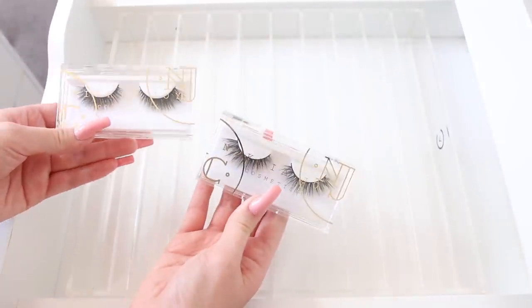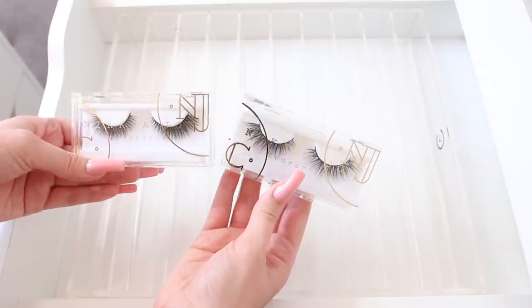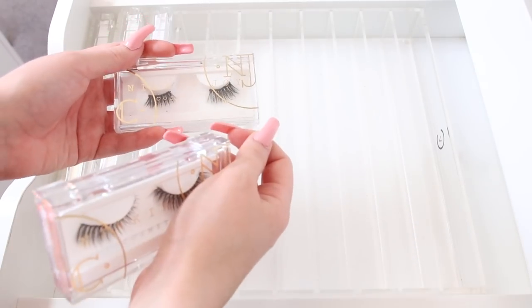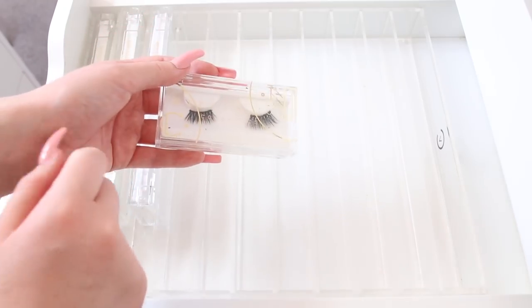These are some of my favorite styles from Nikia Joy Cosmetics. We have Charlotte and Eloise. They're both so pretty. When I'm cleaning lashes, if I accidentally pull the lash band too hard, I like to cut the lash in half so that I can still use it for outer corner lashes.